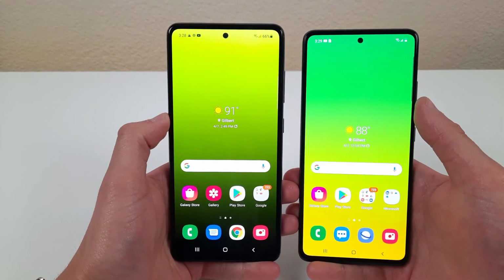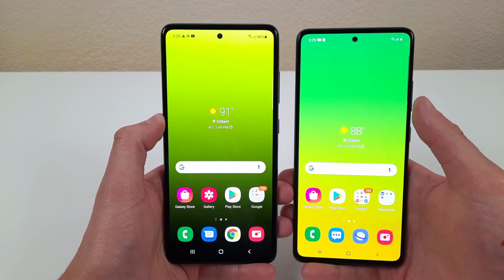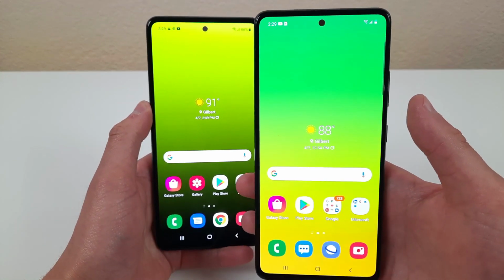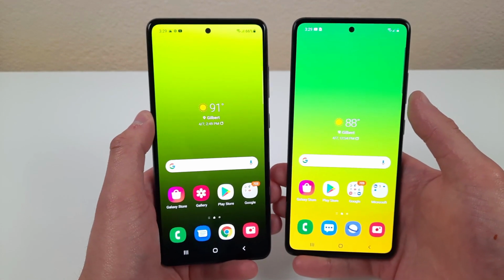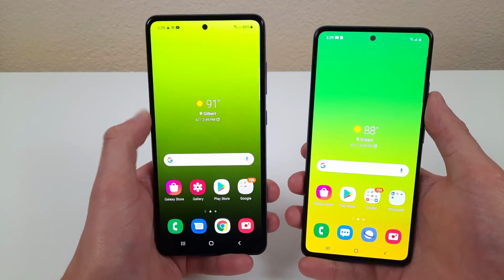Hey everybody, this is Andre here with the Kevin Breeze channel, and in this video, we're going to be comparing the Samsung Galaxy A52 5G and the Samsung Galaxy A51 5G. Now the A52 5G is the direct successor of the A51 5G, so we're going to see what's changed and if it's actually an upgrade.